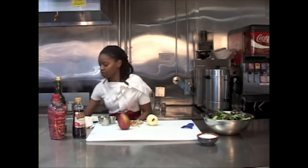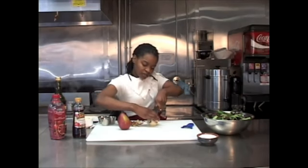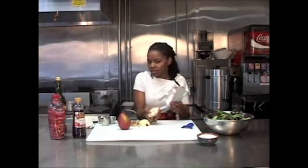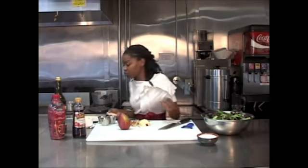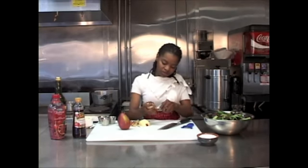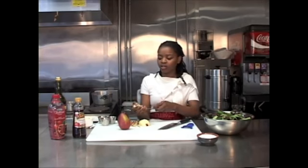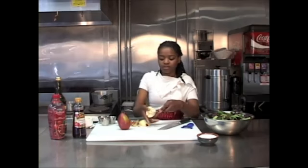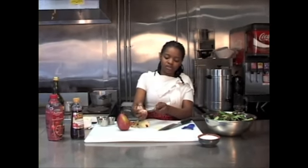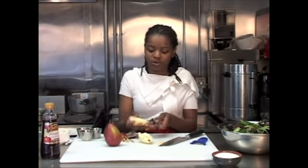Got that going. Next, I am just going to cut it in half and take the inside seed out. The reason that I'm taking the inside seed out is because I really want it to cook evenly once I begin to poach it. So, as you can see, just like that, real simple. Just taking the seed out, making pretty much a diamond shape. Even that right there. So, that's my pear. Do this other one real quick.